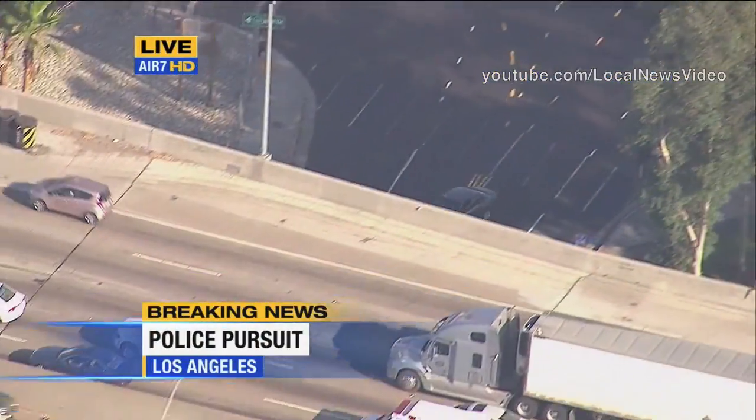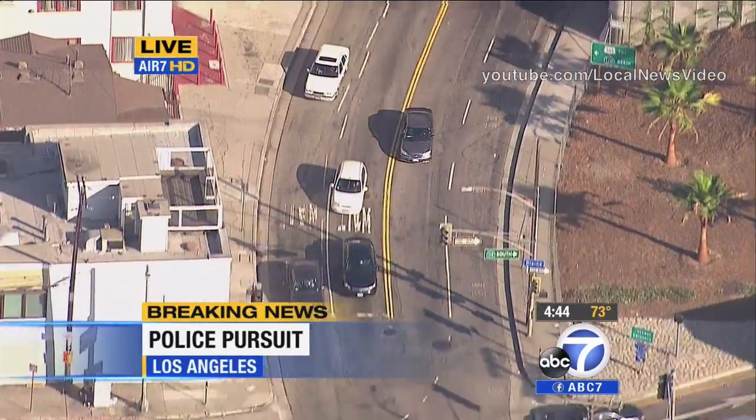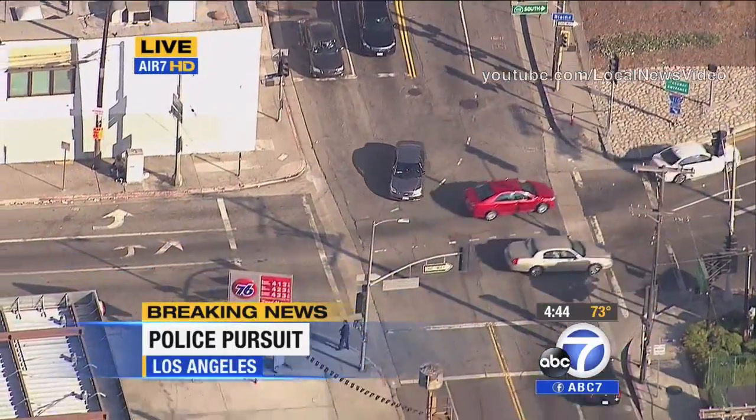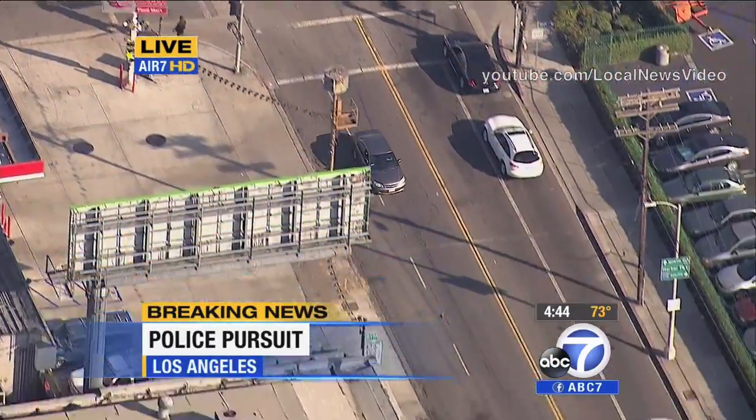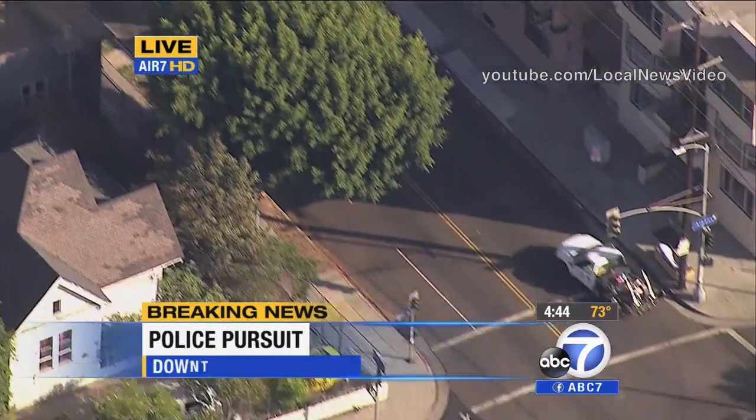We have breaking news in downtown Los Angeles where a pursuit is happening right now. Bill Thomas is live in Air 7 HD over the scene. Bill. Ooh. This is a wicked pursuit. These speeds are phenomenal on these very small surface streets in downtown LA. This guy just made so many twists and turns in the past 10 or 15 seconds.